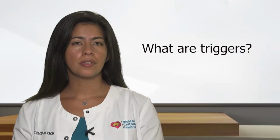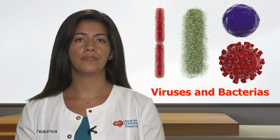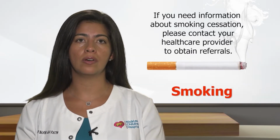What are triggers? Some triggers that can cause an asthma attack are pollen, animal dander, changes in the weather, respiratory infections such as viral or bacterial infections, perfumes, exercise, and any smoking near the child. Asthmatic patients are very sensitive to the smell and smoke from cigarettes. This will easily trigger an asthma attack.